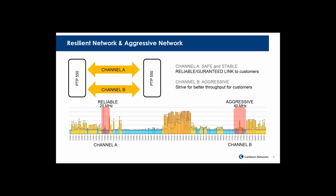This gives you a little more detailed analysis of how you would actually use 2 channel sizes. One method would be a resilient and aggressive network. Because you have 2 channels, you can be a little aggressive on one channel and resilient and safe on the second channel. In this case, channel 1 is a 20 meg channel in the 5.2 band, which is secure and has lower EIRP, so it's reliable.